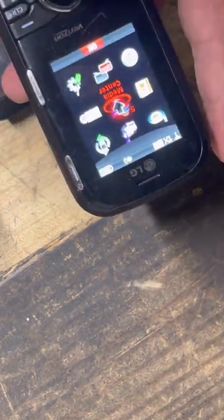Yes, that is actually what this phone took. If you're wondering why it says Jacob's PC right there, that doesn't mean Jacob's personal computer. It means Jacob's phone collection. I didn't make that. Tony, if you know Tony's phone collection, he actually did that. So I learned that from him, actually.